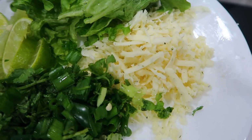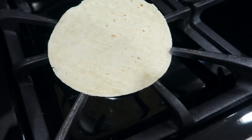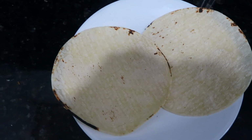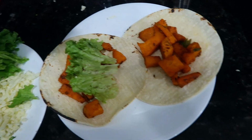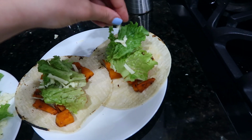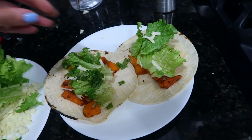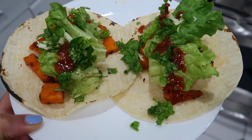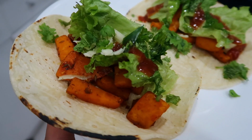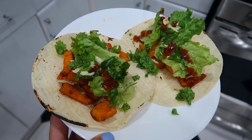To garnish, I had some cheese, a little bit of lettuce, a little bit of lime, a little bit of cilantro, a little bit of green onions, and I just added my sweet potatoes to my corn tortillas, added my lettuce, a little bit of cheese, added my cilantro, some green onions, some jalapenos, and then just squeezed some lime wedges right on top of there. Added my taco sauce. I had like 6 of these for dinner, and they're pretty small, so you can eat as many as you want, and they're pretty healthy too.